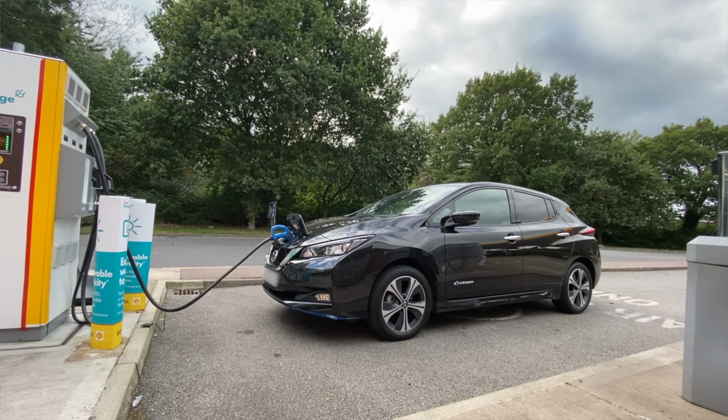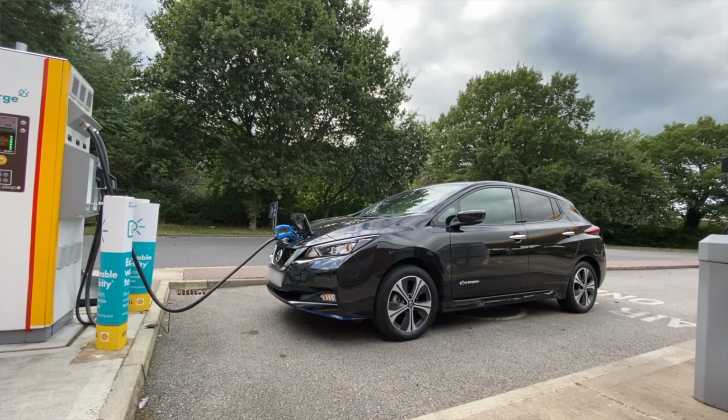When I called Shell and told them I wanted to do this, they were totally unfazed. They were like, yeah, easy, because they've got over 100 charge points on their forecourts, and you've got access to their bigger public charging network, which is over 6,500 charging points, and of course there's a whole load of other charging providers. So they're like, yeah, it should be a breeze. It's not like you're going to deepest, darkest Scotland.